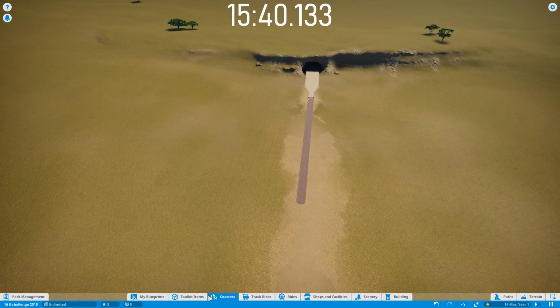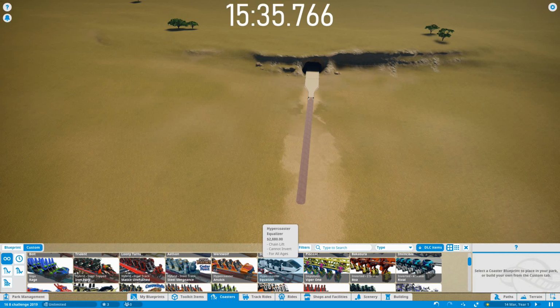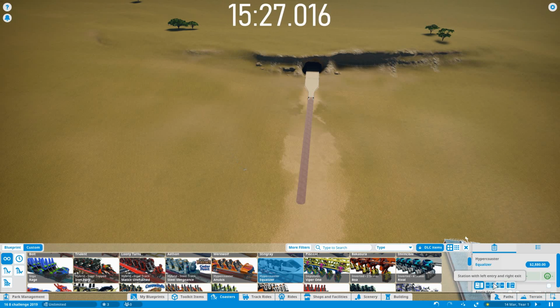Next I'm going to open the coaster menu, and I'm going to use the same coaster as last year. I'm going to go for Arrow Hypercoaster. I'll just check that the timer's going, and it is. 30 seconds gone already. Wow, that felt like about 10 seconds.